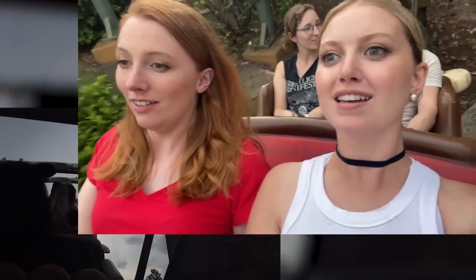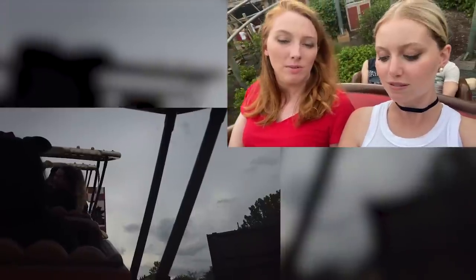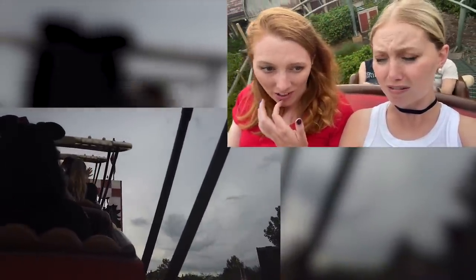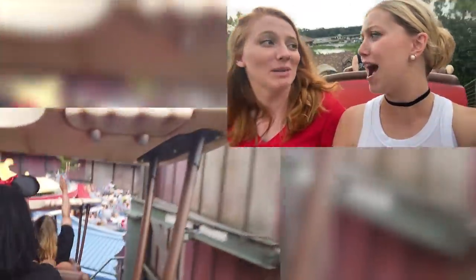It's raining. Oh, it's totally raining. It is totally raining. Oh, you know what else we have to do? Tomorrowland Speedway and Astro Orbiter. Those are both outdoors. Why would you bring up Astro Orbiter? Even worse, Tomorrowland Speedway. I'm not happy about it.